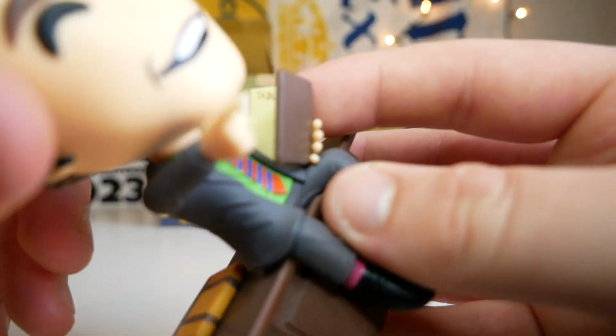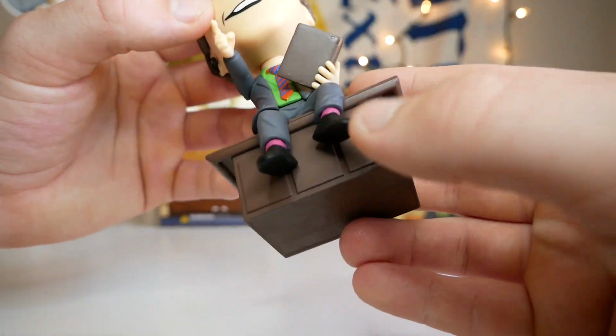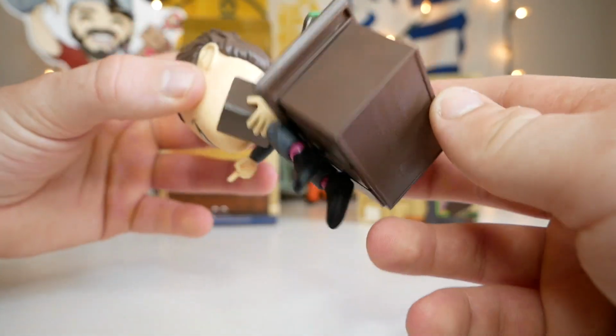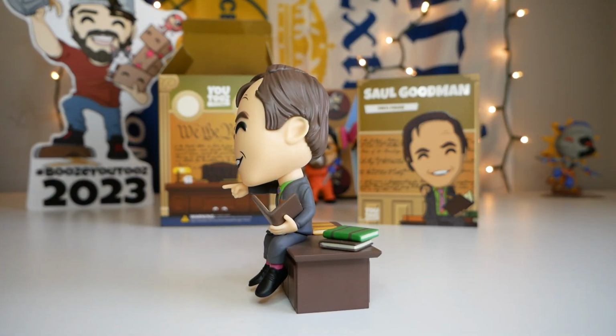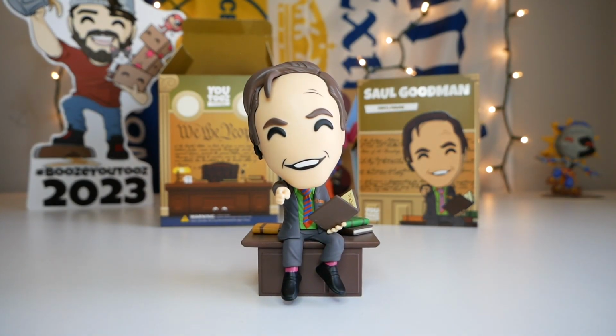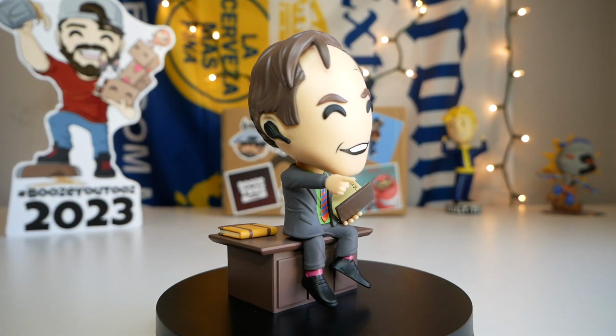He's holding a book that says We the People inside there. He's wearing some black shoes there. We got some books on the desk there. Not too much detail on the desk there though. This figure does look very, very cool though, and I'm glad that they chose this position. This is like the perfect pose for Saul to be in for a figure. So now I'll give you guys another little 360 of the Saul Goodman figure.